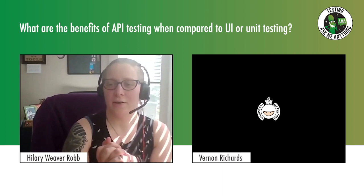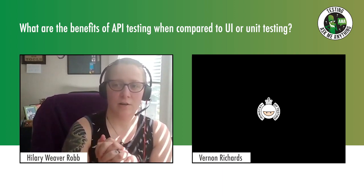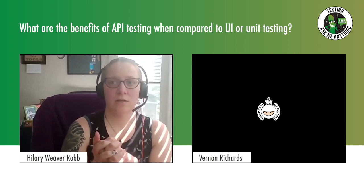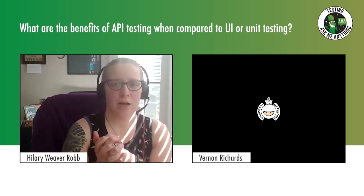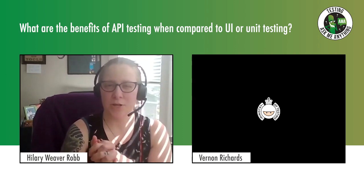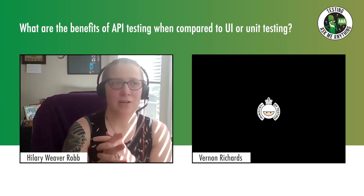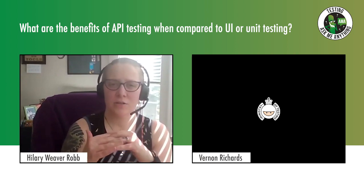So all layers of testing have their own benefits, their own merit. But I find that doing API testing, in addition to the UI testing and the unit testing, has made my life as a tester so much easier, and it's less of a pain in the butt to test, because I know by the time I get to the UI test, I have a good starting point.